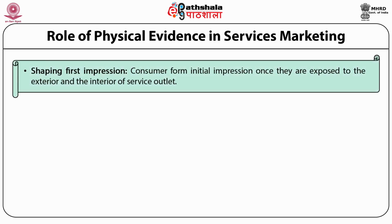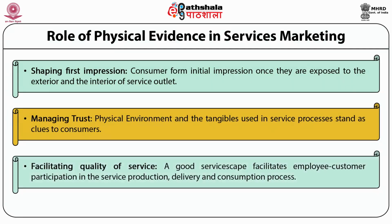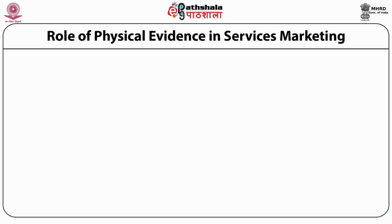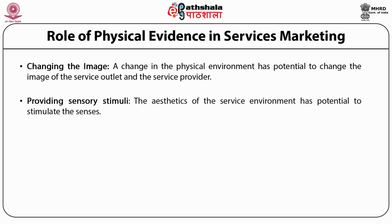Shaping first impression. Customers form initial impression once they are exposed to the exterior and interior of service outlet. Managing trust. Physical environment and the tangibles used in service processes stand as clues to customers, facilitating quality of service. A good service space facilitates employee customer participation in the service production, delivery, and consumption process. Changing the image. A change in the physical environment has potential to change the image of the service outlet and the service provider.